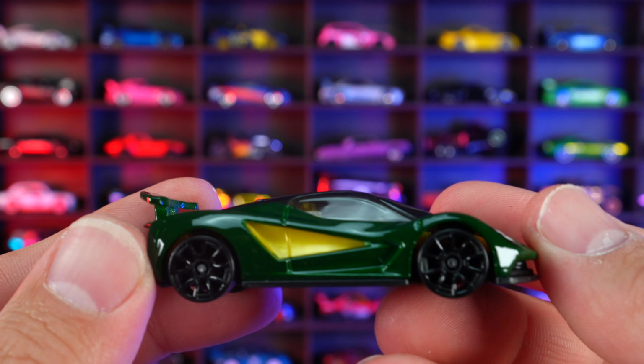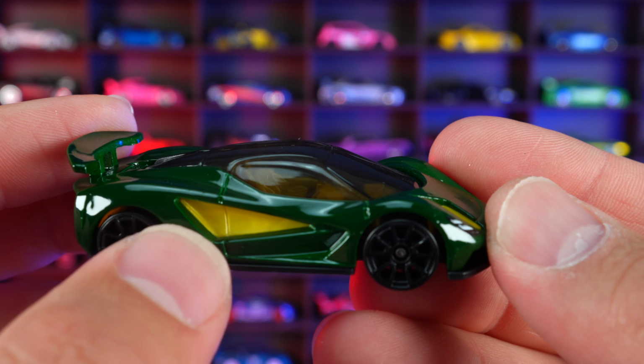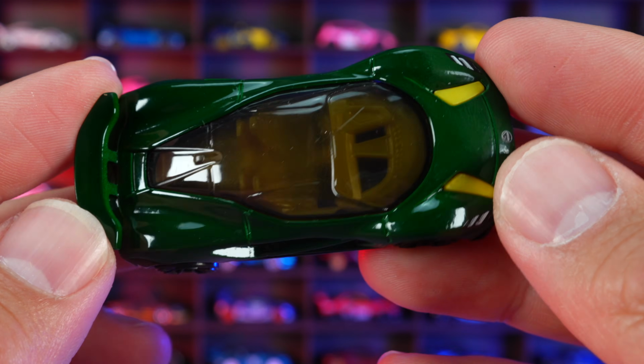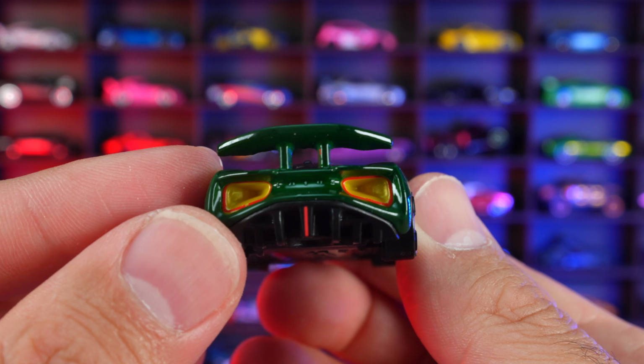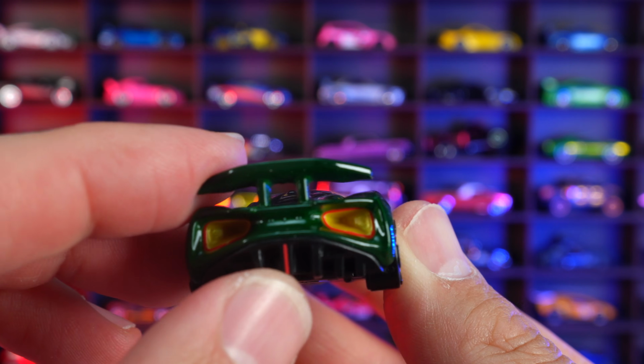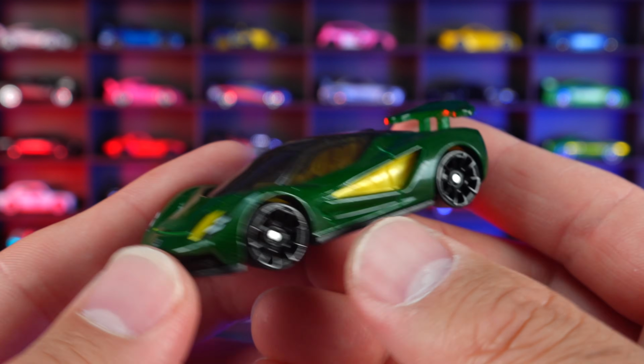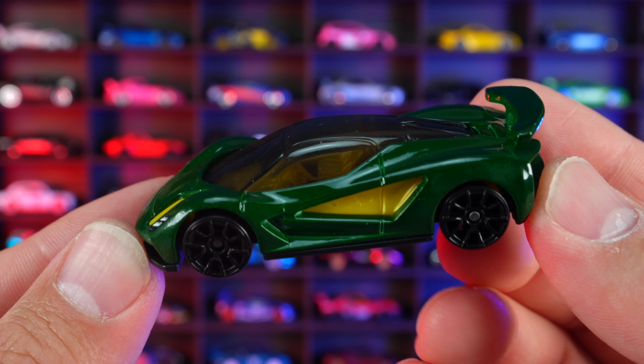Lotus Evija from HW Exotics. This one we've got in green, British Racing green. We got the blacked out wheels on there, a little bit of highlight color in the middle, a little bit darker windows on there. Nice design for that rear end. I love how the air comes right through, the big race spoiler, the diffuser on the back. What a fantastic designed hypercar, electric hypercar it is.